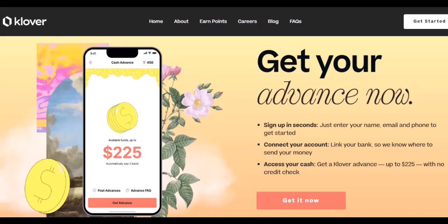Show time for your checking account. Your account needs to be in good standing and have at least 90 days of transaction history. Basically, Klover wants to see you've been actively using the account.